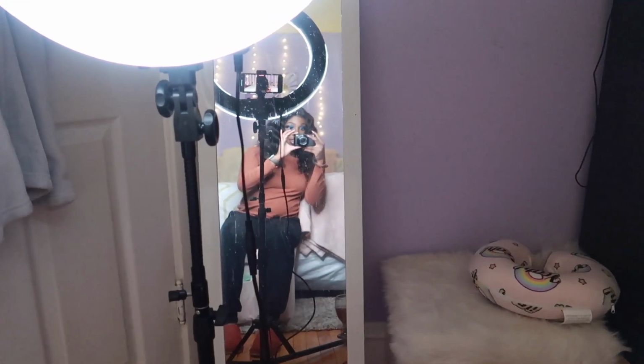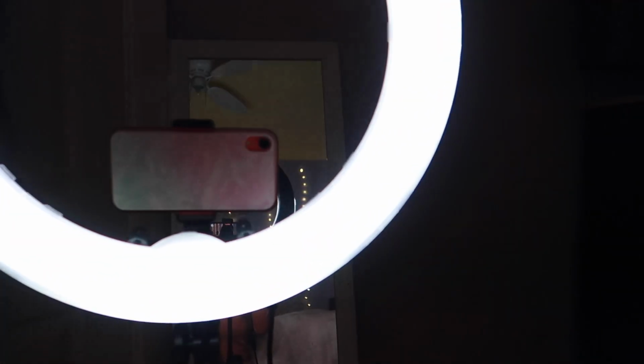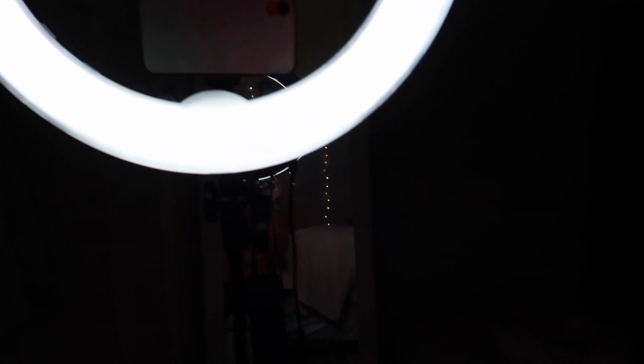My tripod is kind of blocking it, but let me show y'all really quick how the setup would look. So that's the mirror, and as you can see, it's kind of seeing me in the background. So that usually helps if you want to see yourself really bad and you just want to make sure that you're seeing yourself. So anyways, those are what I have.